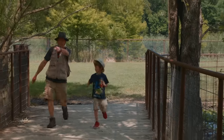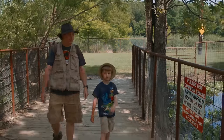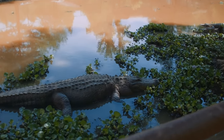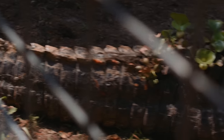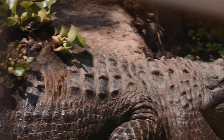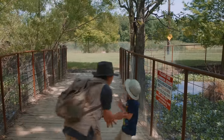Okay, LB, look. This platform here takes us out in the middle of all these American alligators. It's kind of freaky looking, isn't it? They're all just laying out there like statues and everything. It almost looks like a concrete statue, doesn't it? But I bet if it came up here and you weren't paying attention, it would get you.